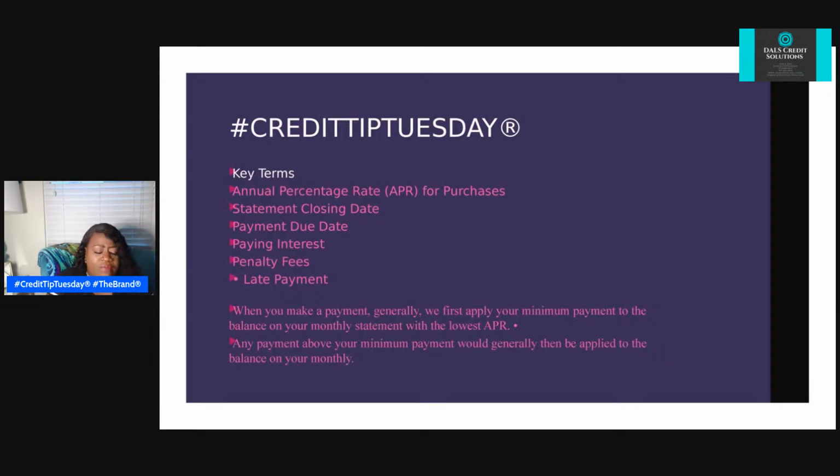So these key terms are extremely important. And the reason I say they're extremely important is because these are all the ways it's being calculated during that statement date: how you pay, your activities, your trend, your spend. Very important. And once you learn how to calculate your APR, which is your annual percentage rate or annual purchase rate, you will understand why the question we asked in the beginning is very important for you to know these terms. So: late payments, penalty and fees, paying interest, payment due date, statement closing date, annual percentage rate or APR.